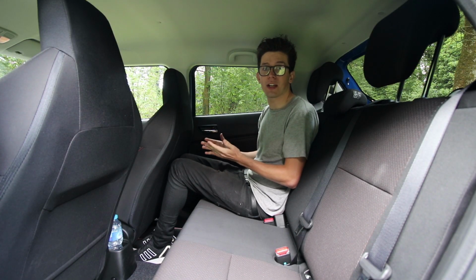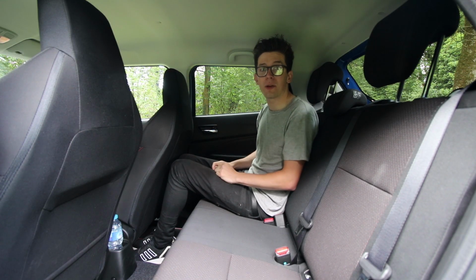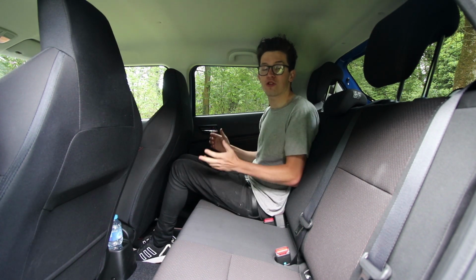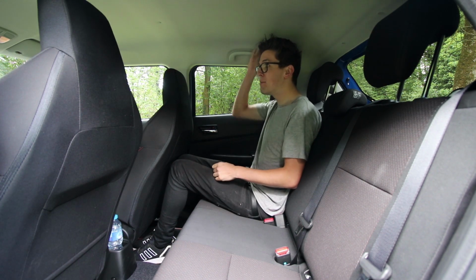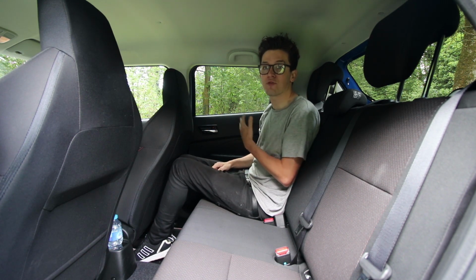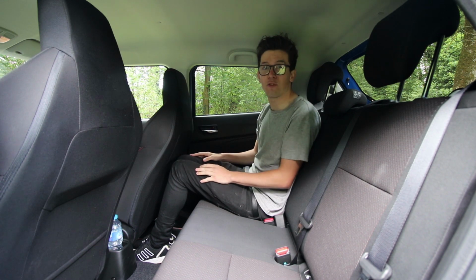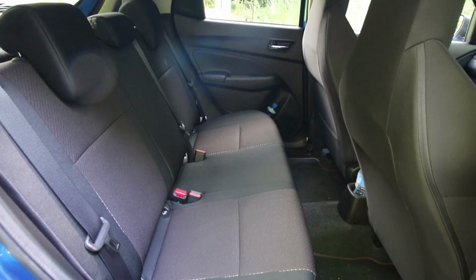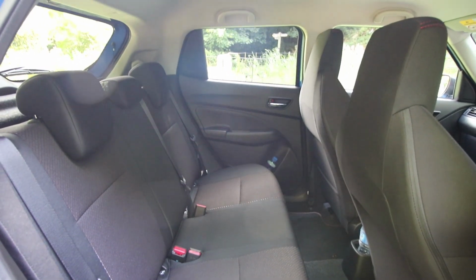Stepping into the back of the car is nice and easy. The doors open nice and wide, and this rear seat isn't too low. Once you're back here, it gets even better because I have a decent amount of headroom considering I'm 6 foot tall. And this seat's set up for Ben, he's 6'3", and I've got an ample amount of legroom too. You could fit 2 adults back here, not a problem.